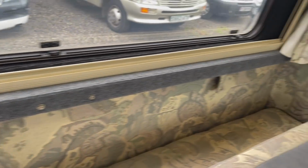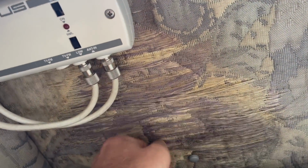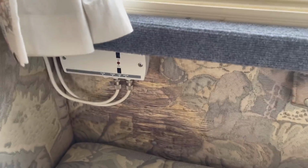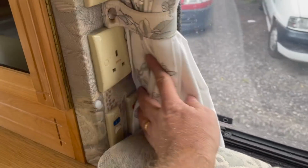I repeat, there's no water ingress, so I'm not quite sure why it's threadbare. Someone, I think, has tried to remove a stain. You'd probably cut a few of those strands off and make it a lot prettier. But that's there underneath the TV booster and out of sight. But I do like to show everything as it should be.